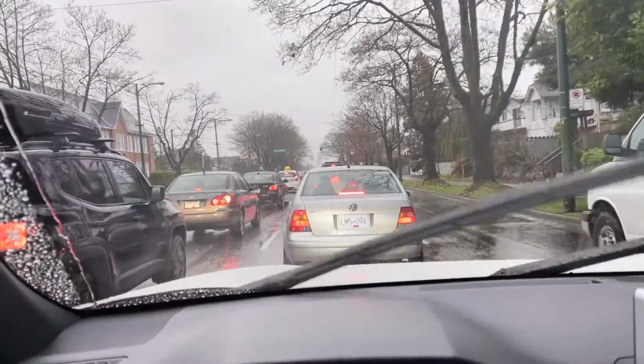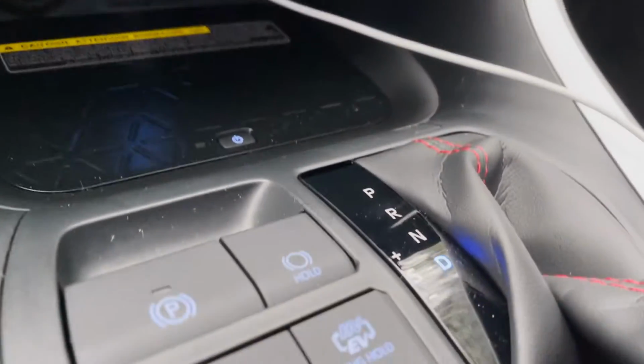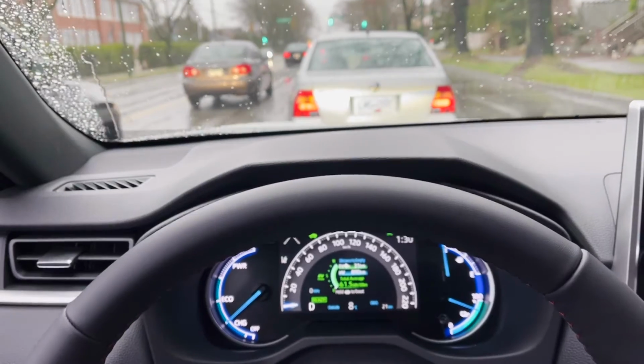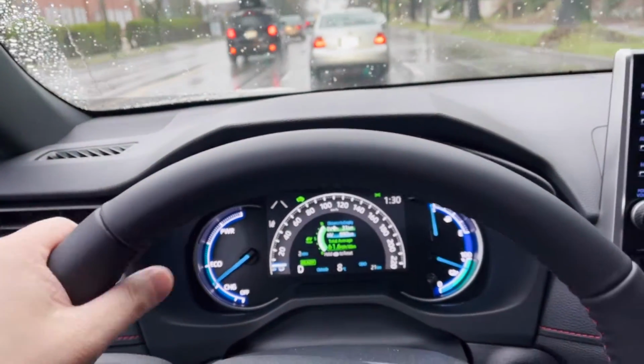Again, it feels strange to be driving a RAV4 and it's in full electric mode. So I can switch over to hybrid mode, but right now it's in electric mode, and so far, even in rain, I can tell the acceleration is absolutely immense. If you just step on it, it just takes off like honestly like a race car, like a sports car.